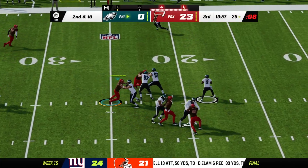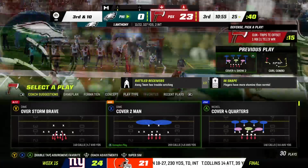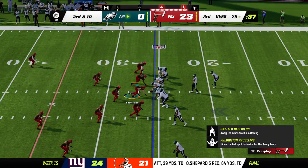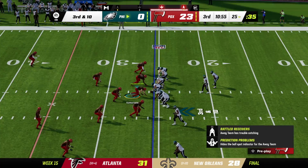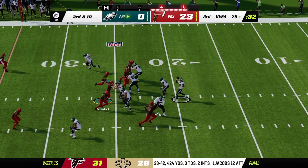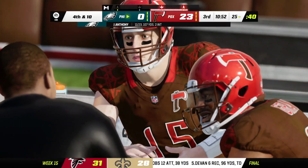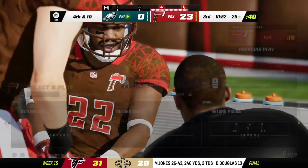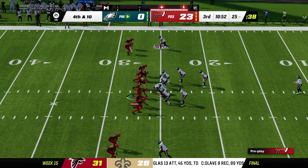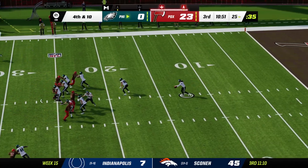Operating from the gun, Anthony. And he drops it incomplete. And their struggles continue here. This offense in desperate need of a conversion as they come up on third down. Looking to throw. Anthony. And this is going to be incomplete. Well, they certainly aren't letting up today, partner, because they've forced big turnovers already. And it's been incredibly tough for them to get yards against, let alone put points up on the board.